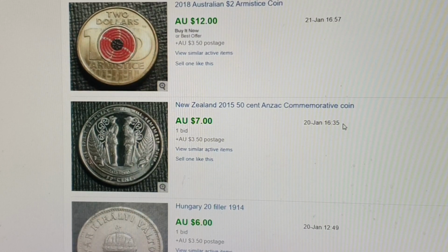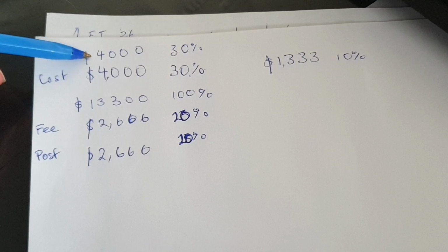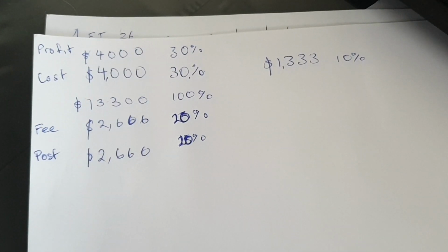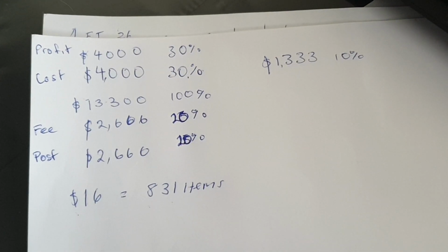So basically, if you wanted to sell and make this an actual business, so if you wanted to earn $4,000 a month, so that's just like an average wage, then you need to sell at least $13,000. And if you sell it for $16 each, which I'm doing currently, then you need to sell 831 items per month. If you wanted to go for higher priced items, you probably sell a lot less unless you get an inventory, but you can make a high profit. It depends. Just find out which items are good to sell.